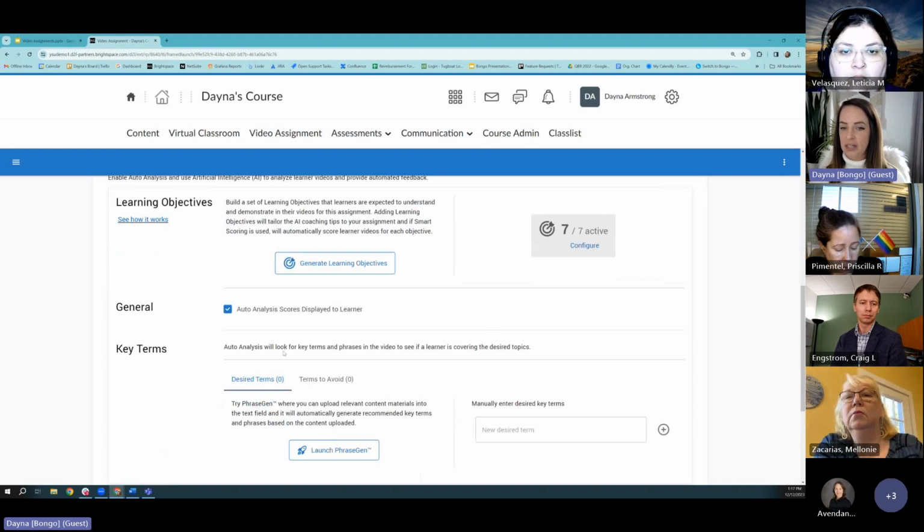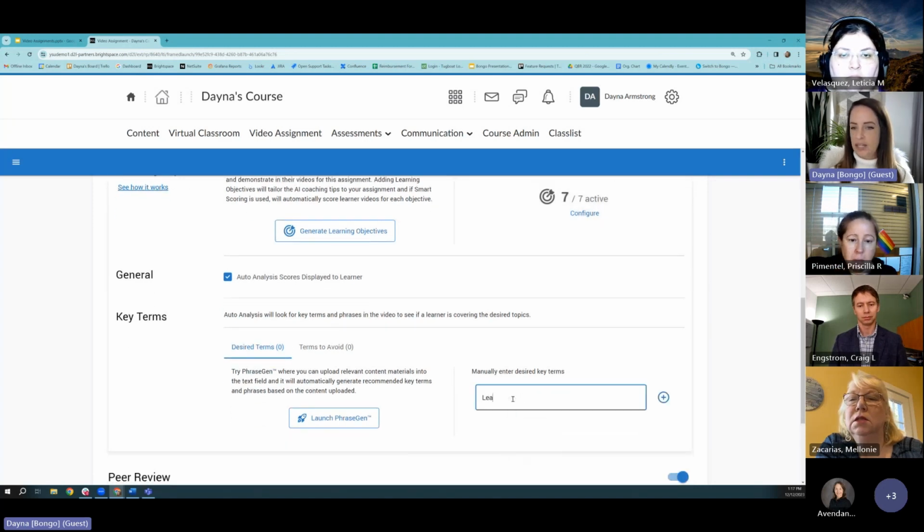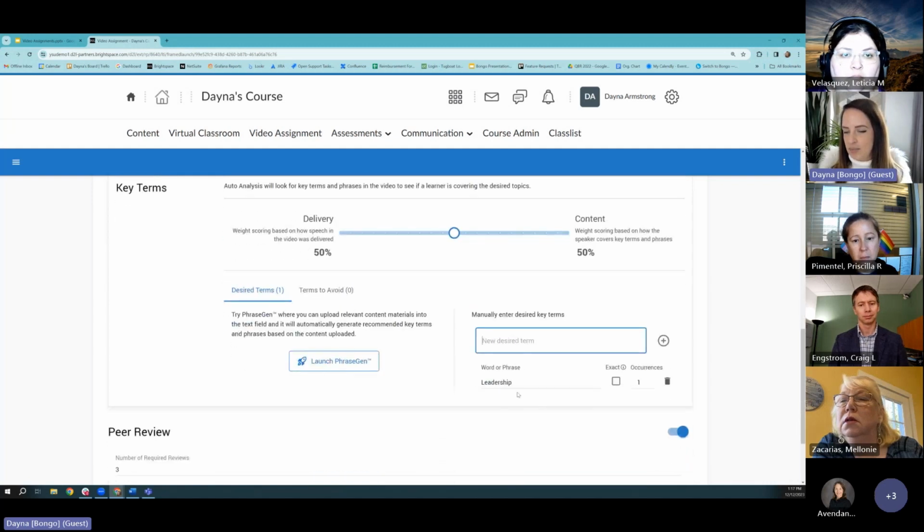I still have the key terms and phrases. So this is the ability for you to actually indicate specific words or short phrases that you want the learner to say as part of their presentation. So I could put in here that I want them to say leadership, because this is a leadership course, and that's something that I want them to say.